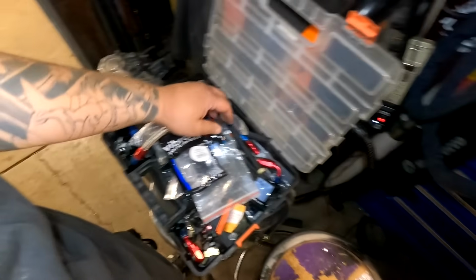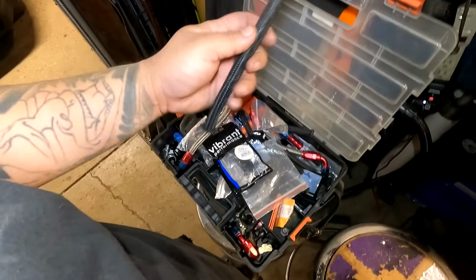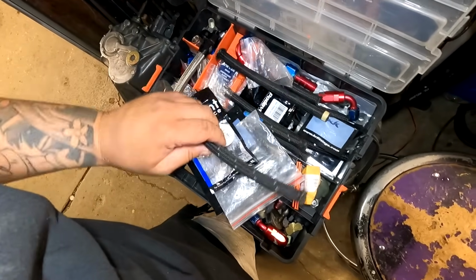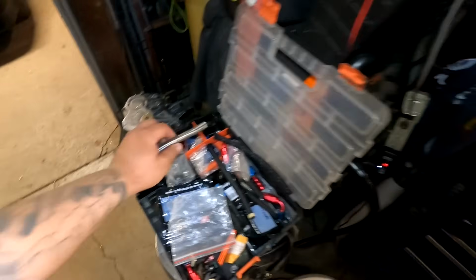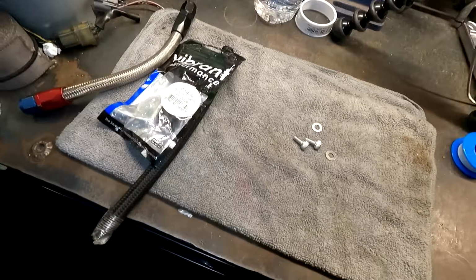And I don't think we can do anything further because we don't have our fuel pressure regulator. So I think I'm just going to use the all black one. This guy, and this guy here.